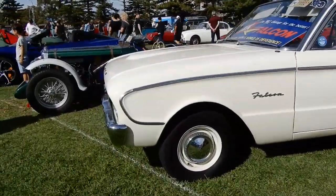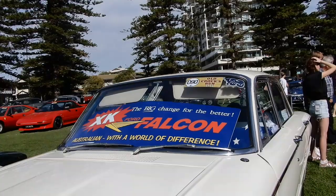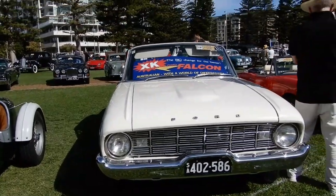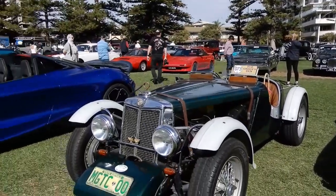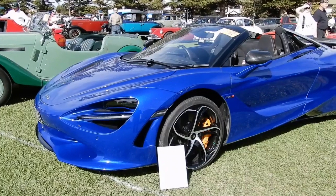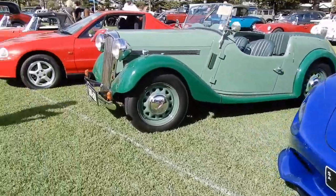And then another one, a Ford XK. The big change for the better, Ford. Very, very nice. So yeah, I was wrong on both counts. XK. I need to learn more of my Ford knowledge, don't I? And then we've got a 2024 McLaren. So this thing is very, very new, and looks very fast indeed.